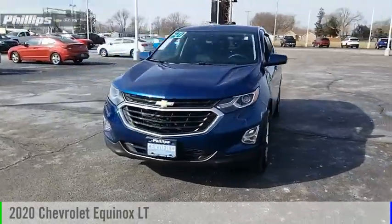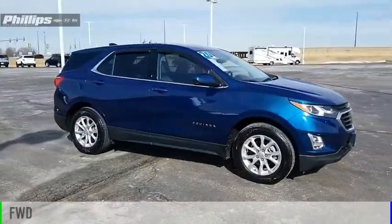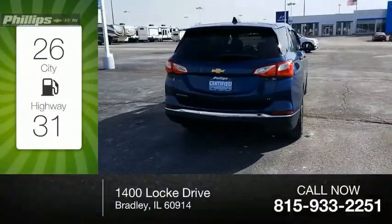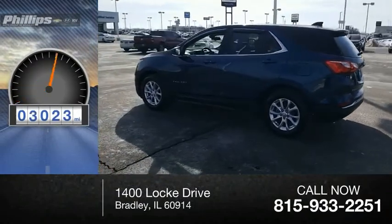Come test drive the 2020 Equinox. This vehicle is powered by a front-wheel drive, four-cylinder, 1.5-liter engine. Great fuel efficiency saves you money by requiring fewer trips to the gas station. This vehicle has less than 10,000 miles.